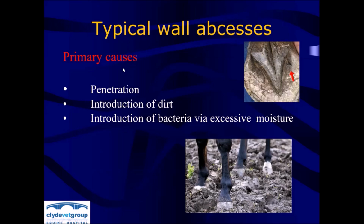So the main causes why a horse will get a foot abscess, in other words, a build-up infection focally in the horn, is either due to a penetration, such as this nail that unfortunately has just gone into the sulcus of the frog here, the introduction of dirt, but also certainly in Scotland in the wintertime and particularly in clay areas, is the introduction of bacteria via excessive moisture that's in the ground, in muddy fields, poorly mucked out stables, wet, damp stables, where obviously the moist environment results in bacteria and moisture being able to get deep in the hoof, and the bacteria then multiply to produce an abscess.